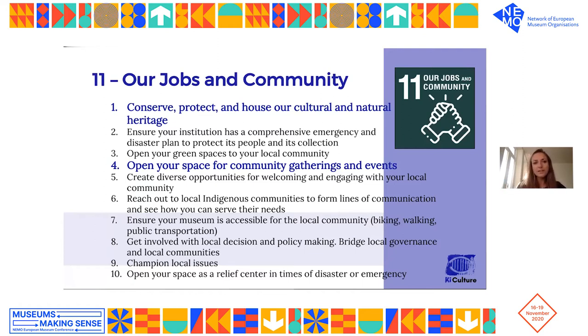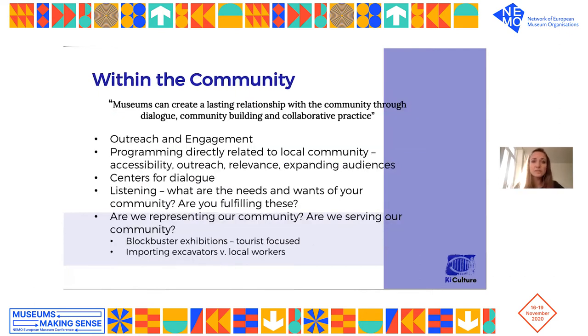So one of the ideas on here was opening your space for community gatherings and events. It's really nice to have a safe space for open dialogue, to start listening and creating a conversation about what local community needs are and how we as the museums can actually start serving those. So of course, other parts about this have to do with outreach and engagement, but I love this. This is a quote from our social sustainability director, Pia Edqvist, and she wrote that museums can create a lasting relationship with the community through dialogue, community building, and collaborative practice.